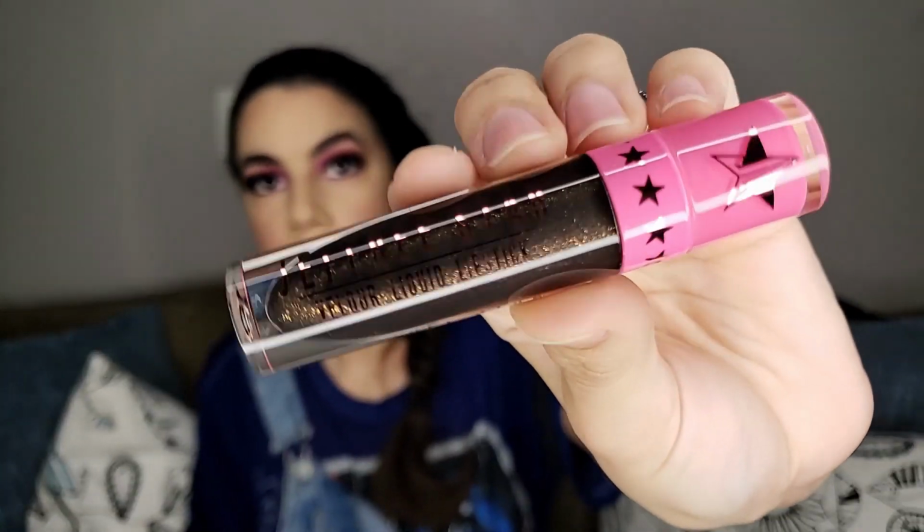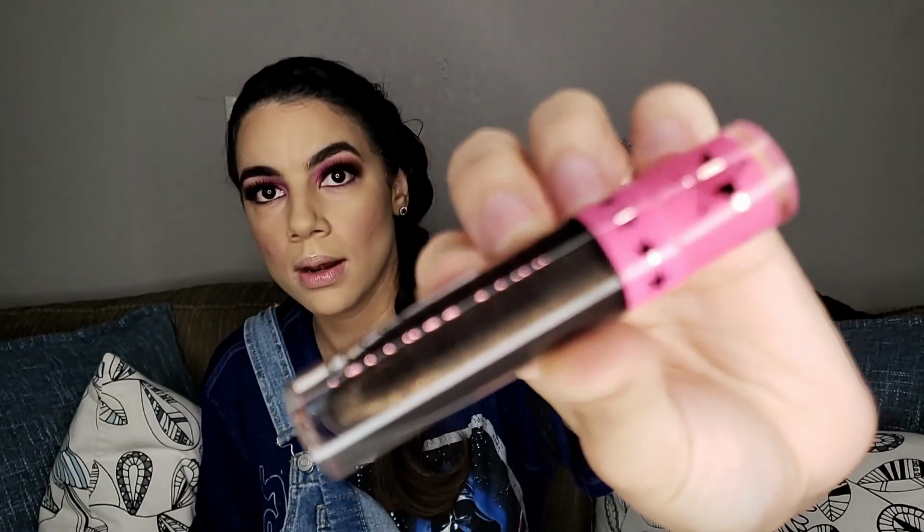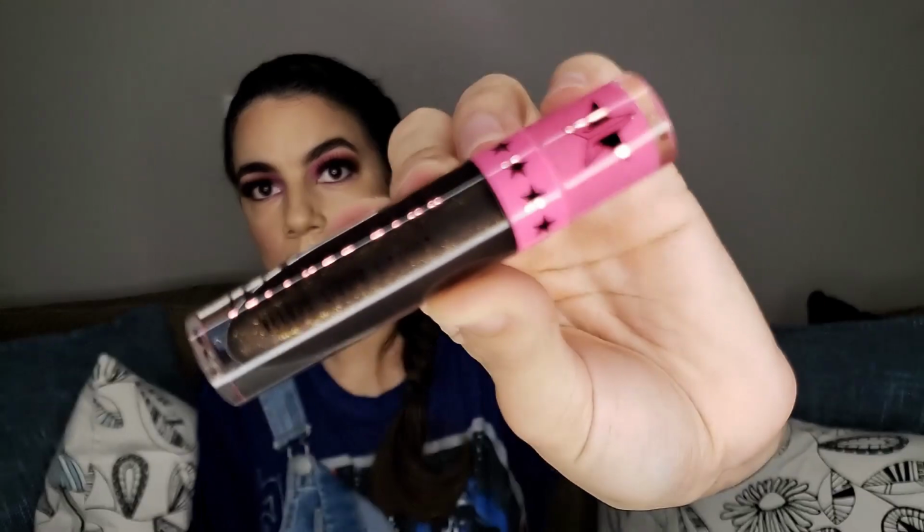Sounds intriguing. Oh, okay. I will say I've been looking for a black lipstick. I haven't bought one in ages, so I'm really happy that he included a black one in this mini box, especially with Halloween. I kind of guessed that maybe that would be a good addition. And you are supposed to shake it. That's what it normally says.